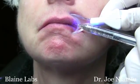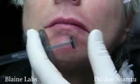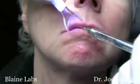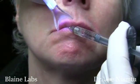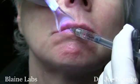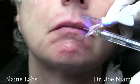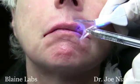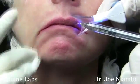She's doing great. And we're going to do a little bit more over here. And not all patients can tolerate this. Frequently we use lidocaine, but I can tell you from using this device on myself that when I get injections with it or without it, I can definitely tell a difference.